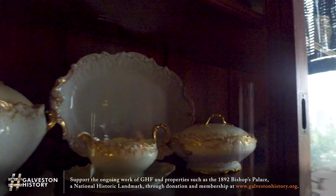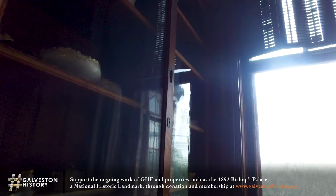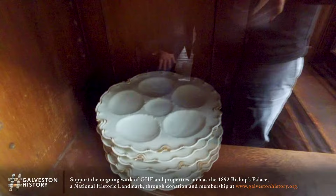We have a cookbook from 1900, the Charity Ball Cookbook, that many ladies in Galveston participated in, and there were a lot of oyster recipes in that. It's a Gulf Coast favorite, and we're very fortunate to have some of her oyster dishes. I think that's a really neat and beautiful item that we have, the oyster dishes.